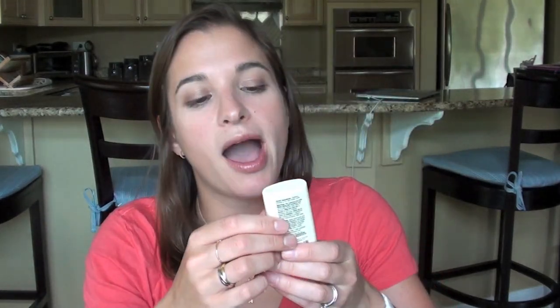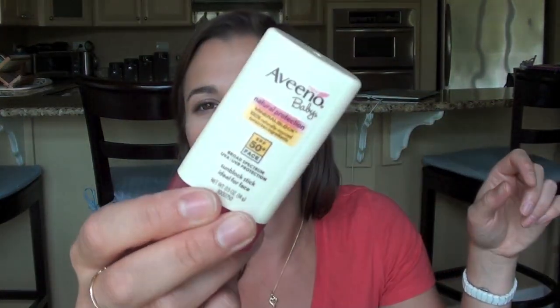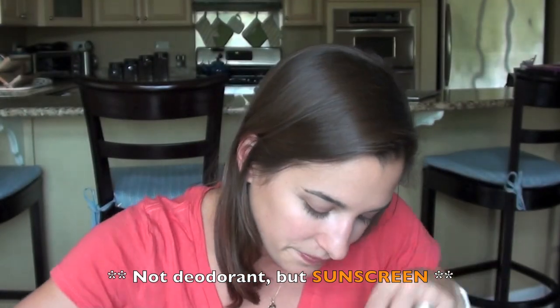And I actually also have a sunscreen in this bag. I don't remember why I put this in here, because I usually keep this in my car. Oh, because it's been so hot that I didn't want this in my car because it was melting, so I put it in here instead. This is a little stick deodorant from Aveeno Baby.